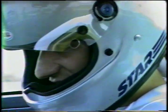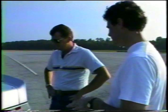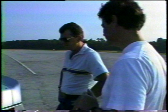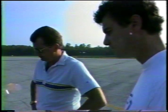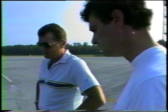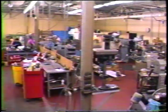What do you want to do, go fast or feel good? This is the slower of the cars, okay? So this car probably will never be over 185, 190 maybe, if we're lucky. The car you were going to put the race tires on, is that thing radically different? Yeah, radically different.